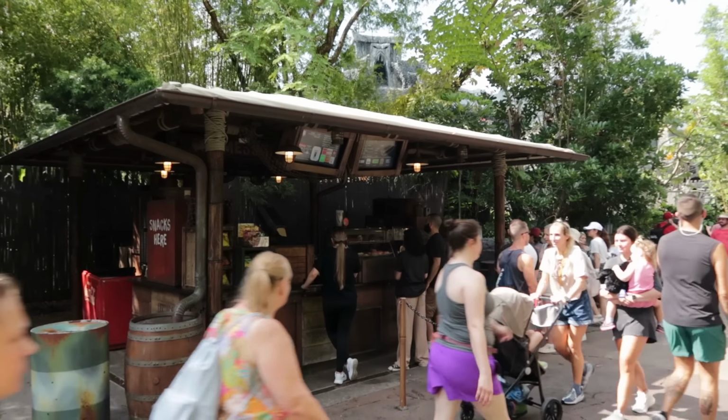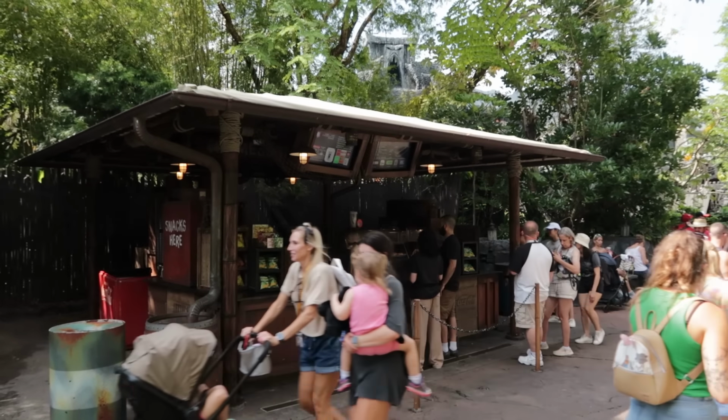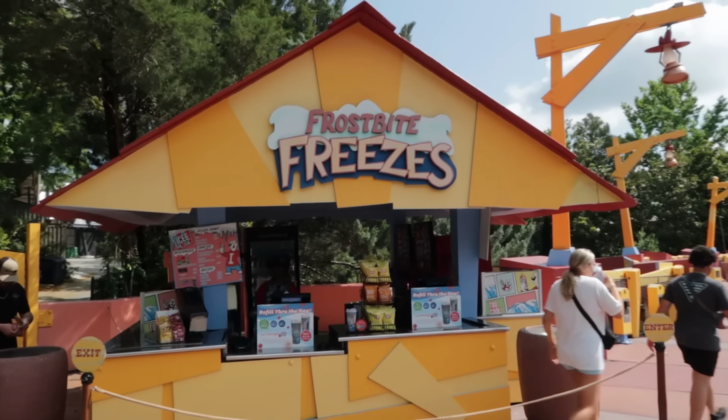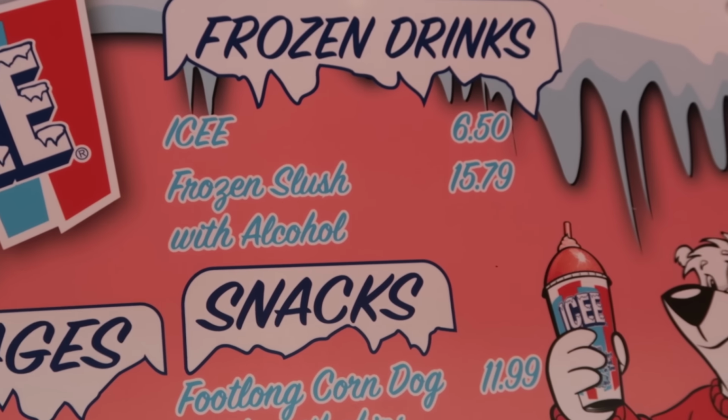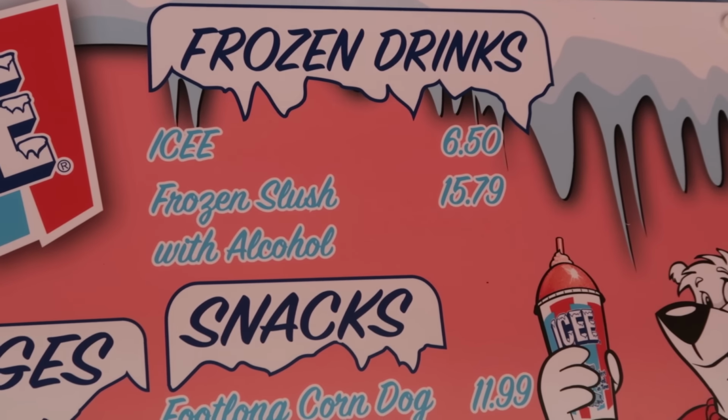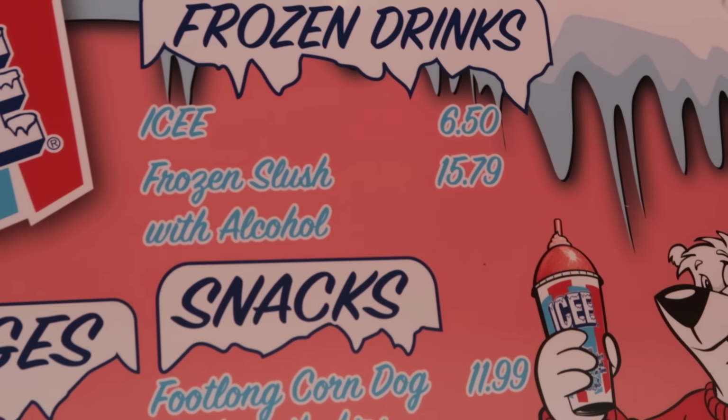Well, what do you know? That adult beverage is also offered here at the mess tent. But Frostbite Freezes is the place I first noticed it. They must do this everywhere they offer ices, because you get a frozen slush with alcohol, which would be vodka or rum. I realize this may be old news for a lot of you, but like I said, I don't drink a lot of adult beverages when I'm in the park, so now I'm just assuming anywhere they sell ices, you can get it spiked with some rum or vodka.